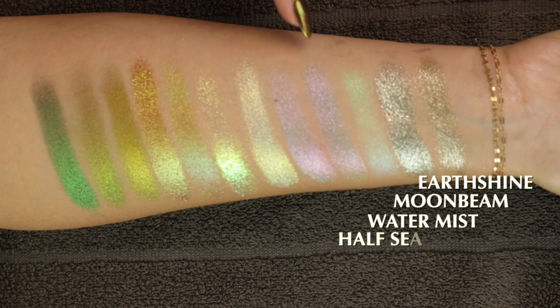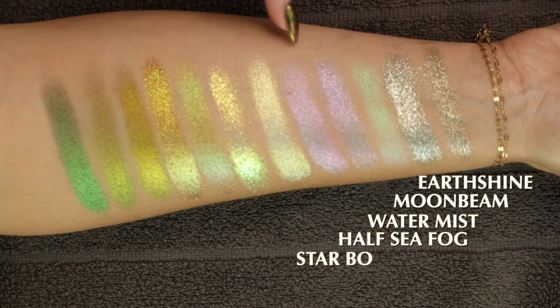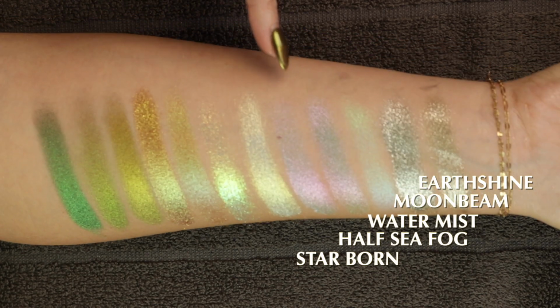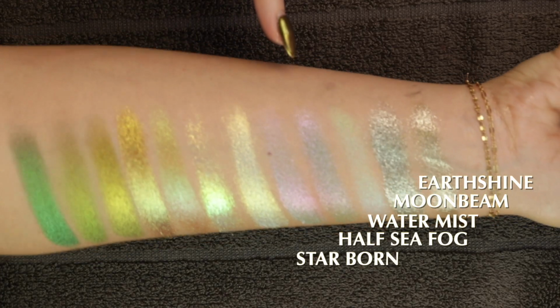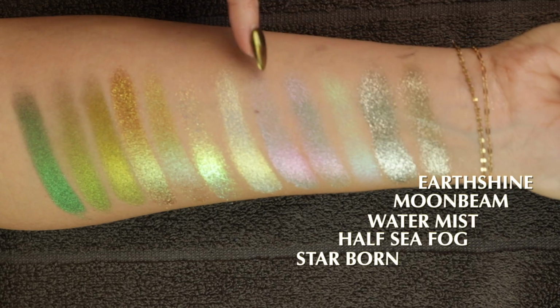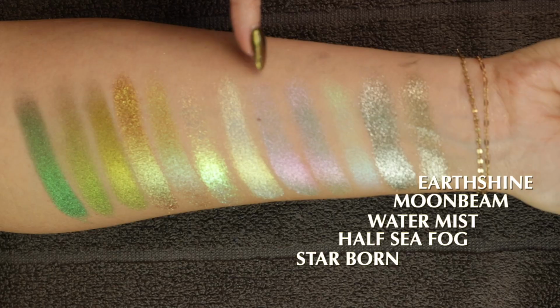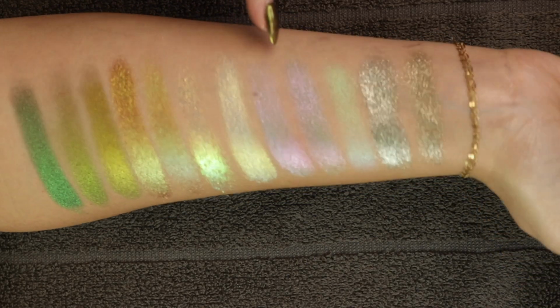So here we have Half Sea Fog. This is a popular one. And then Starborn. I wanted to put these two next to each other because in the pan, they look like they could kind of be cousins, which I think they definitely are, but Half Sea Fog has much more of a green base to it, whereas Starborn has a bit more of a blue-green. And I think that the shift in Starborn is a bit more pink as well.